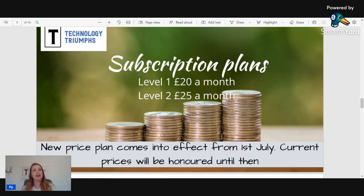Private tuition is really expensive. It's great if you can afford it, but it is expensive. And I don't want anyone to be eliminated from being able to achieve qualifications in creative subjects. So again, this is why it's so great that we could go online, because it brought the cost down massively.